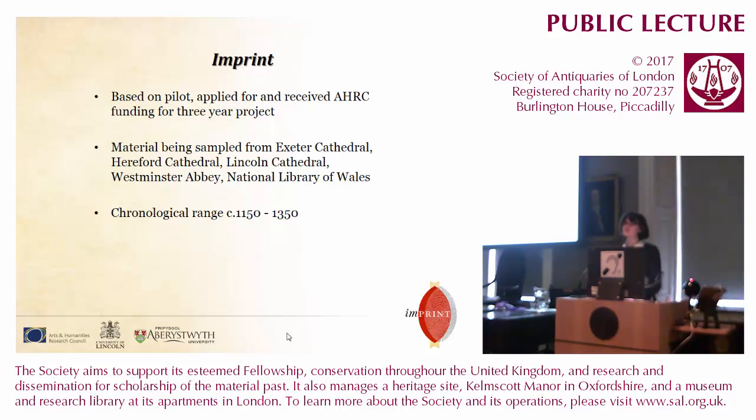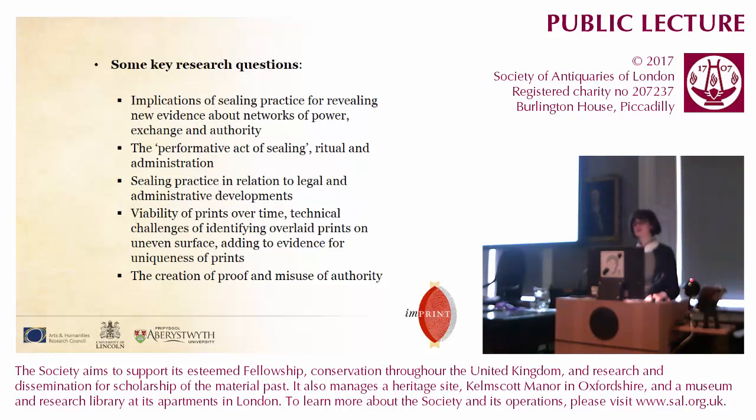You get certain pieces of land being followed through, which will help us. And we're interested in the chronological range, about 1150 to 1350, because that's the height of seal use. That's when lots of people are developing seals, getting seals, thinking about ways seals work, and administrative document production is changing as well. So we can put both those things together and think about some key research questions.